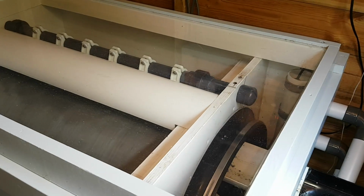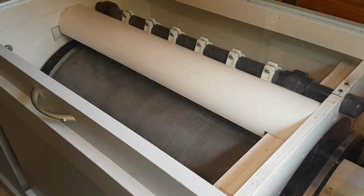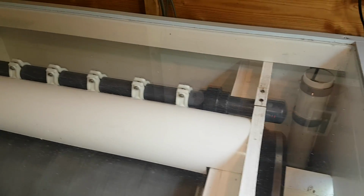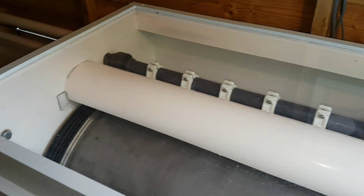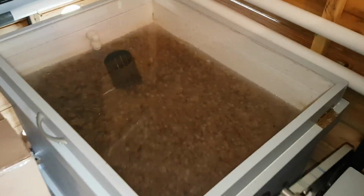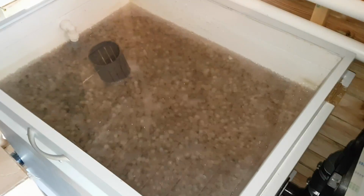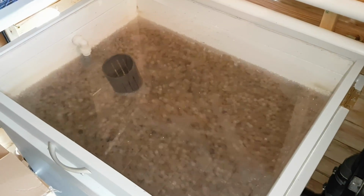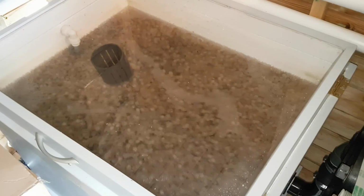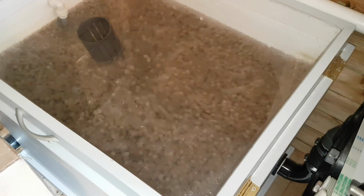Hi guys, the RDF is still working away. It's been going with the new mesh a week and a half and it is performing, I have to say, immaculately, way beyond whatever I thought it would. I have actually changed the moving bed, as you can see. It wasn't working periodically, so I've taken the pipework out that I had. I've dropped an 8-inch airstone in there and I've got my Air 2000. It's moving it a lot better.